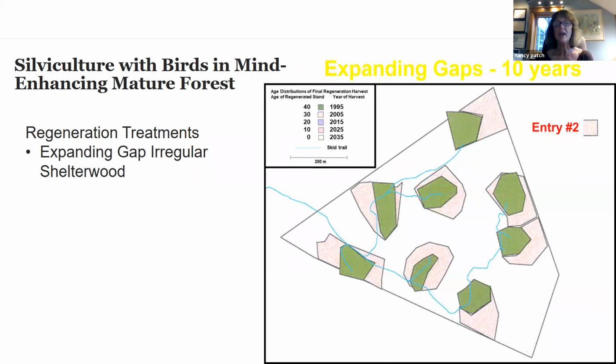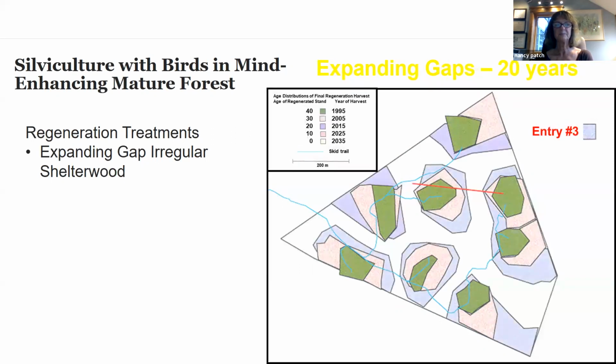That's the next stage. The gaps are expanding, and they're expanding wherever regeneration has taken place. We don't just make a donut hole and expand the gap. We're looking at where the trees have responded, and we want to release those trees next in line. It's also really important to put in a road system that does not go through the gaps, and that road system is repeatedly used in each of these entries so that you're not running over the wonderful regeneration that you've created. So again, the next stage of where we go next. And again.